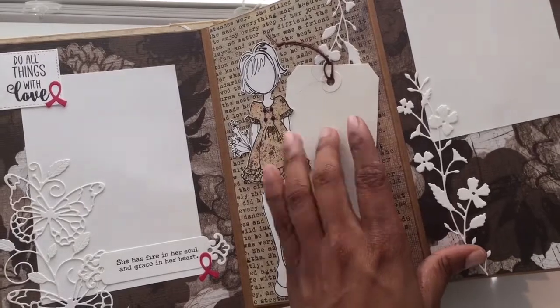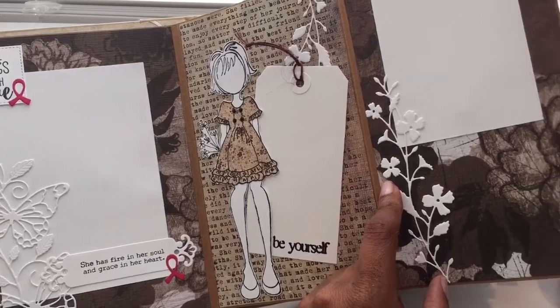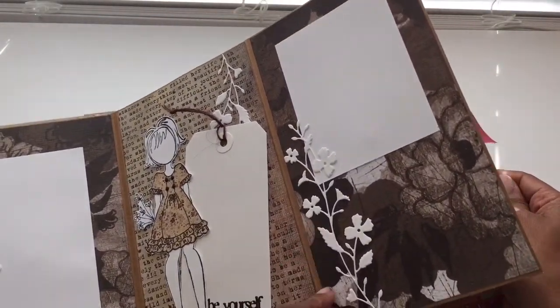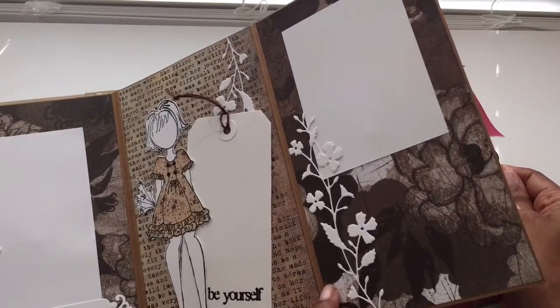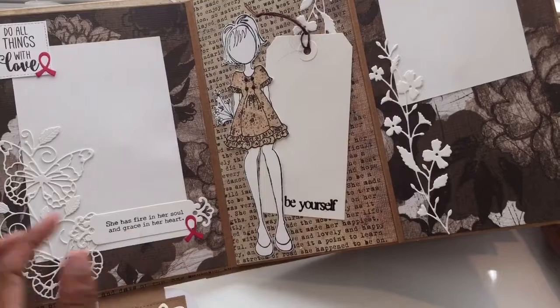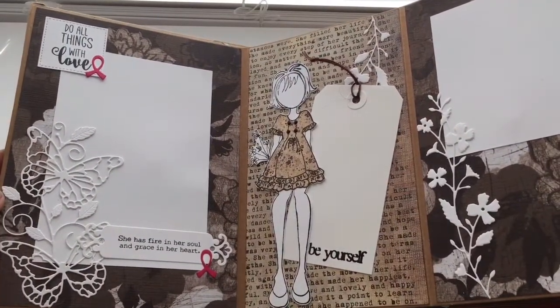And then stuck behind her is a little tag which you can remove and do whatever you want with. On the other side is another photo mat, giving you a little bit more room for photos or journaling, however you like. And then hopefully you can see a little bit of that spread. It's hard to get it all in frame.